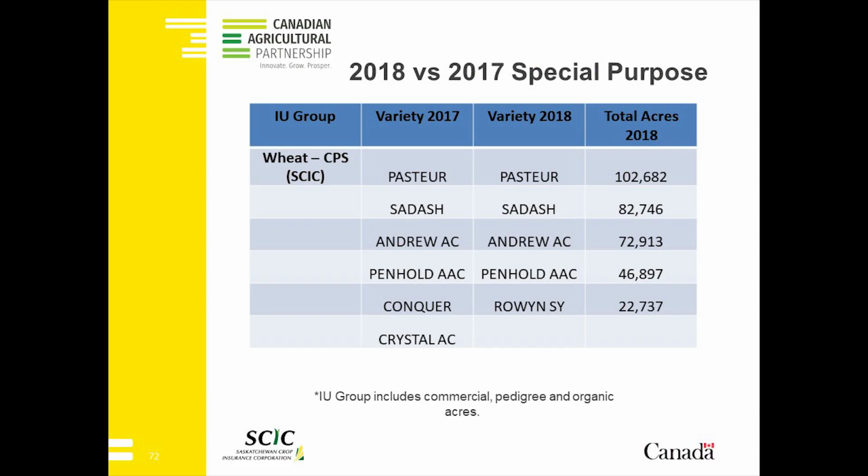So now I'm going to talk very quickly about special purpose wheats. This is more for ethanol and feed. The crop insurance data is showing us here their acreage this past year. One of our most widely grown is Sadash, a soft white spring, followed by Andrew. And then we've got a couple of CPS red wheats down here at the bottom.